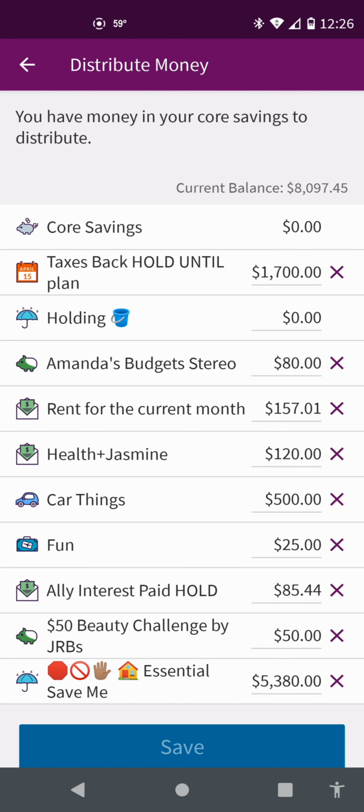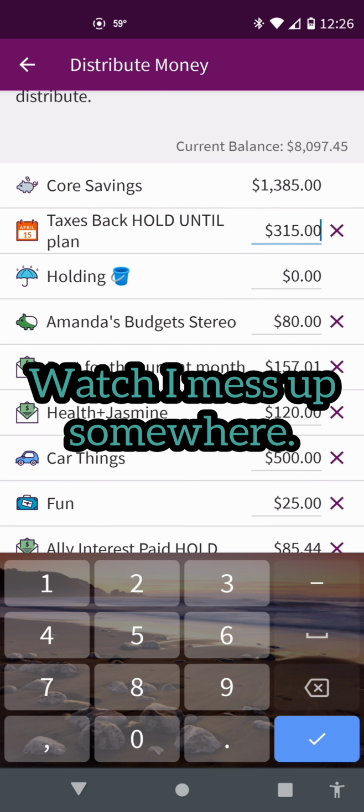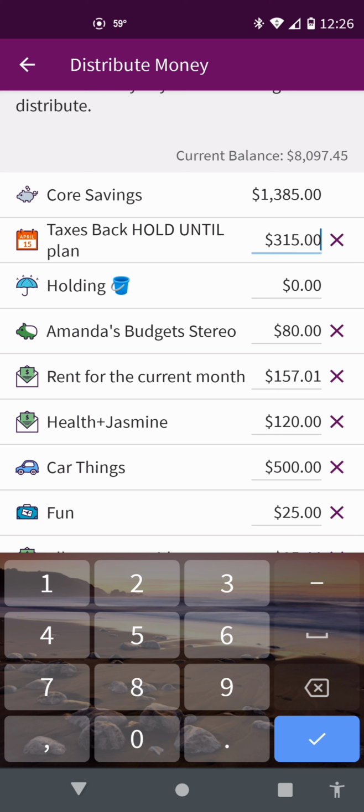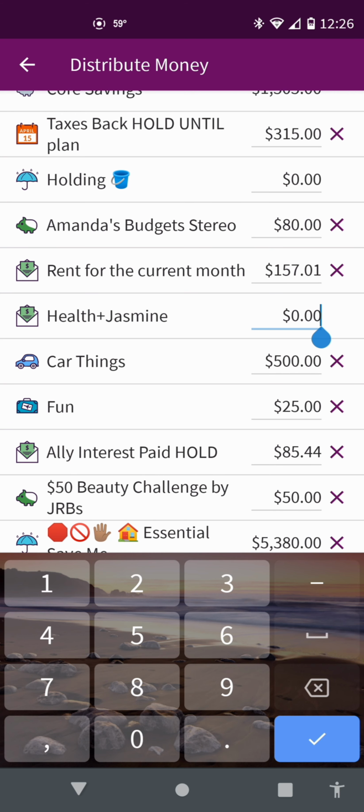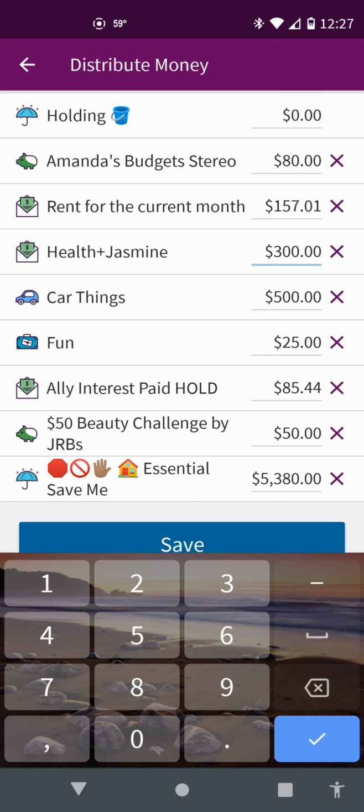So let's get started. I have everything written out, and after I've calculated everything, I will have $315 left. Also, this 120 needs to go to Navy Federal. So we're going to start off with health and Jasmine. We're going to give that overall $300, because I have a dentist appointment next month. I have to go to this retina specialist tomorrow. And of course, you all know I just spent 300 and some dollars on my glasses, and I need to pay Navy Federal back. So I'm going to set some money aside for debt as well.